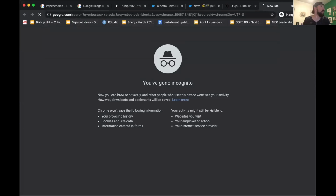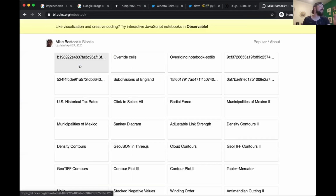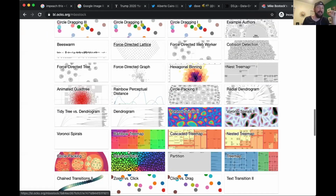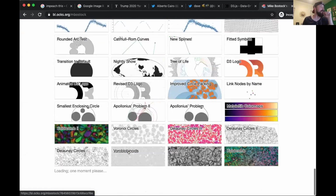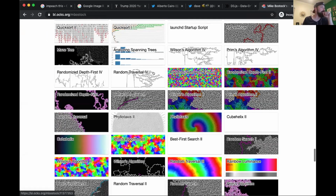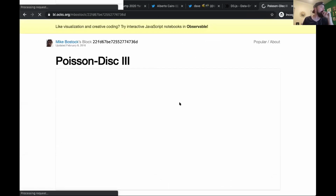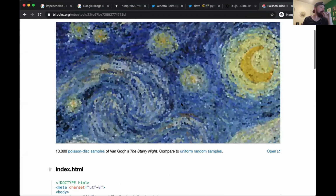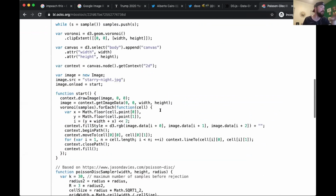Let me show you this. And he's another guy that I mentioned to follow on Twitter. He's the guy who created this visualization library, and he was constantly showing, like, hey, I made this cool thing using D3. It's an abstract version of Starry Night, and then he always showed the code.